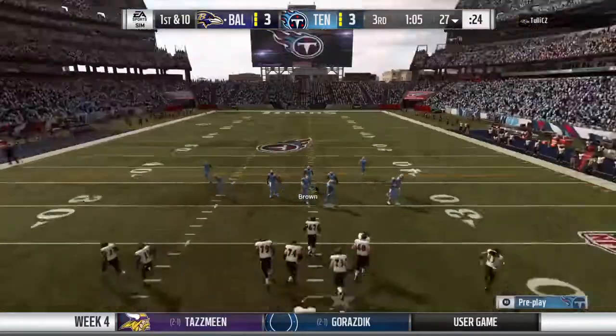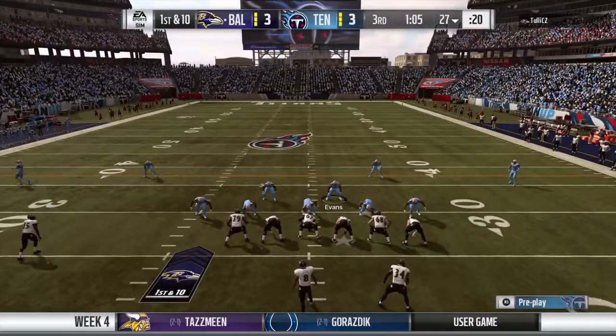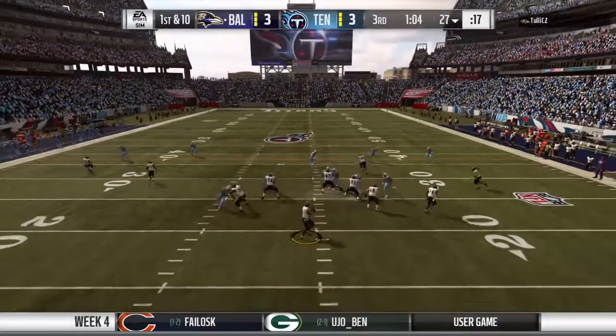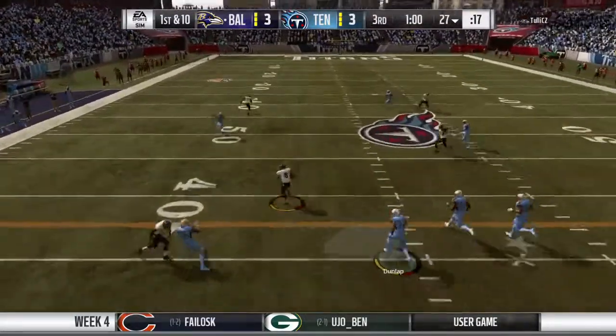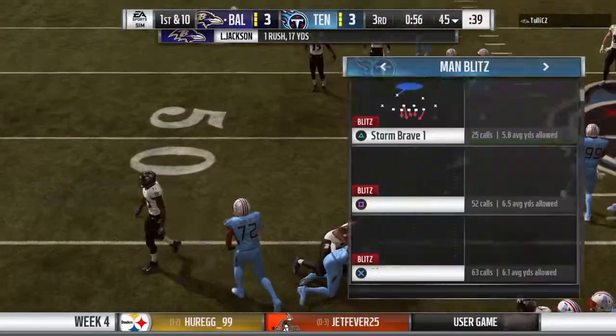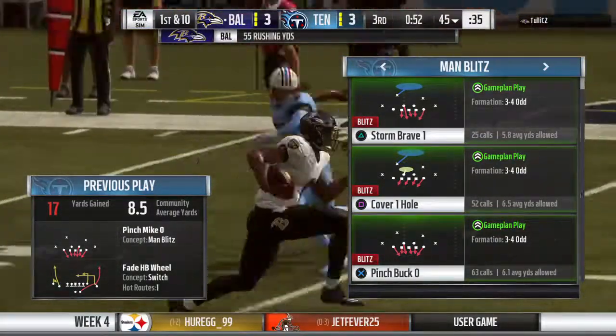Jackson and the Ravens come up now 1st and 10 at their own 27. Throwing on 1st down, it's Jackson being chased out left. Space to maneuver at the 40 and all the way up to the 45-yard line. That's a good way to start the drive, 17 yards and a 1st down.